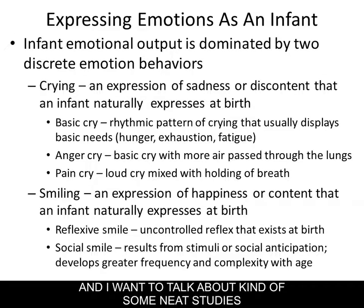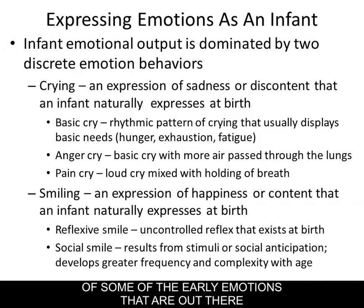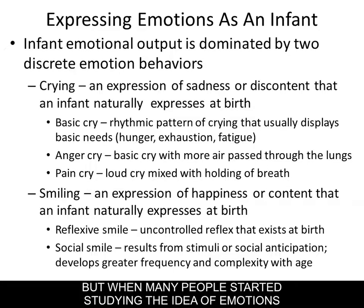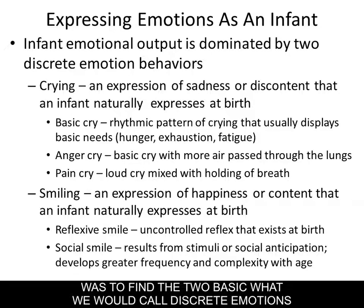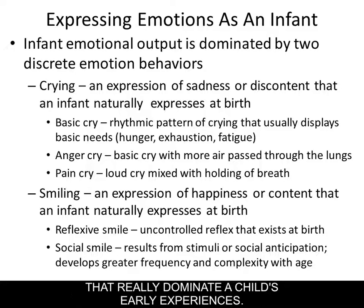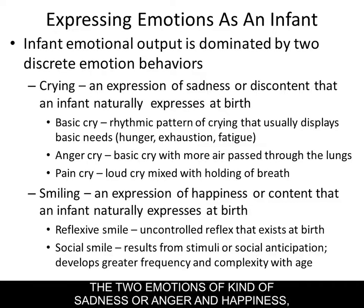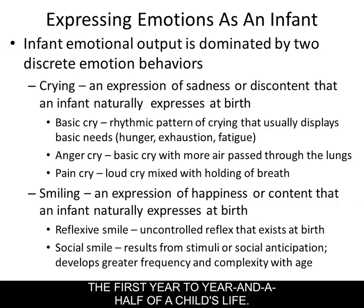Now, we're going to talk about some neat studies that have been done over the years to give us a better sense of some of the early emotions that are out there. And we'll talk again about the basic emotions. But when many people started studying emotions, one of the things they did was define the two basic, what we would call discrete, emotions that really dominate a child's early experiences. Now, there's a belief that we actually experience more than just the two emotions of sadness or anger and happiness, but those are the ones that many people believe really dominate the first year to year and a half of a child's life.